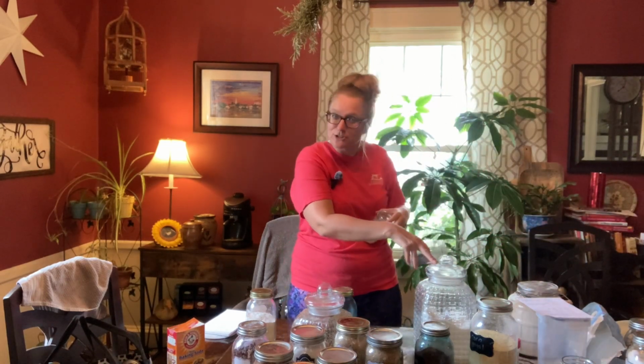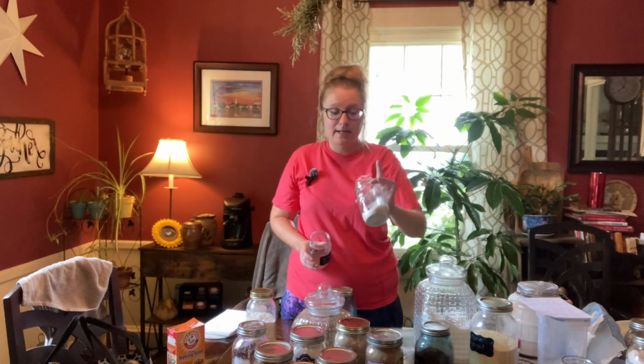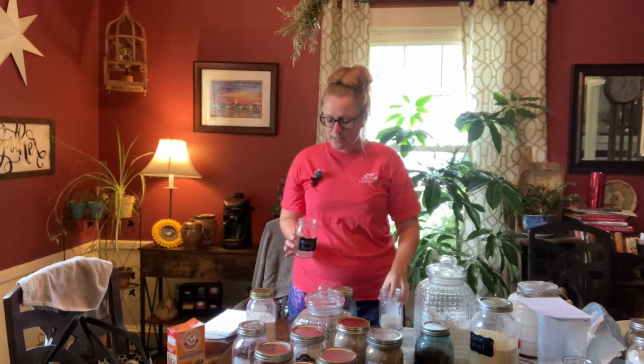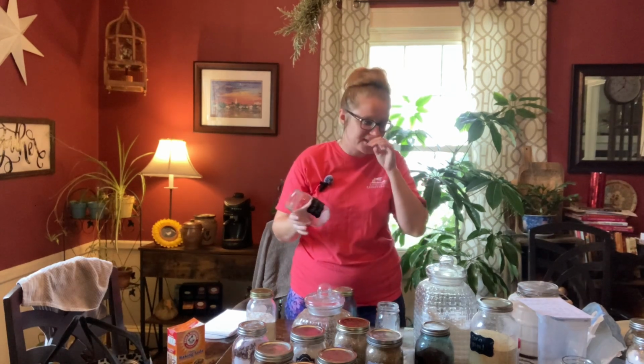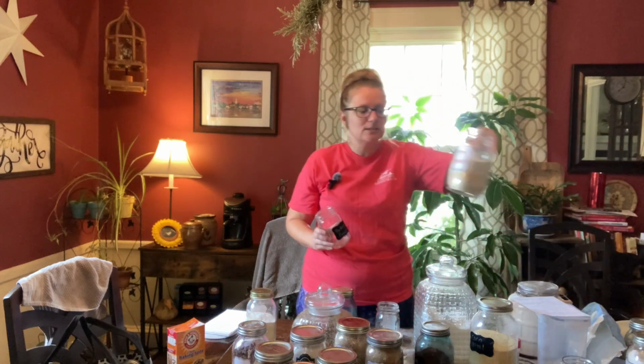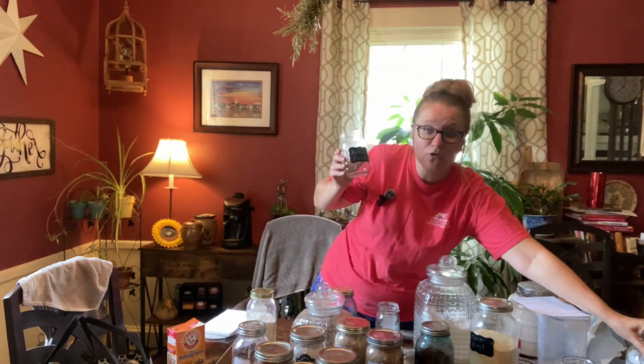I accidentally put flour into my sugar container, so I dug all that out. That's in this, and this I planned to use for the cornbread. Instead of dumping this, I dumped my baking powder. So I think the one I dumped the baking powder into is this one, so I'm going to toss this one away. And I'm out of baking powder now.